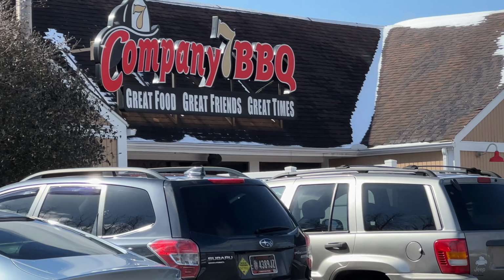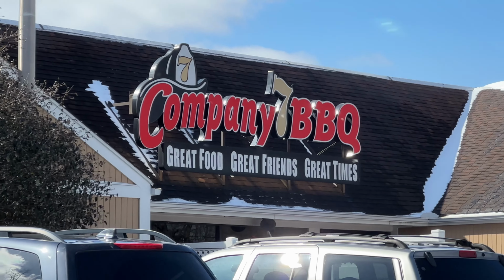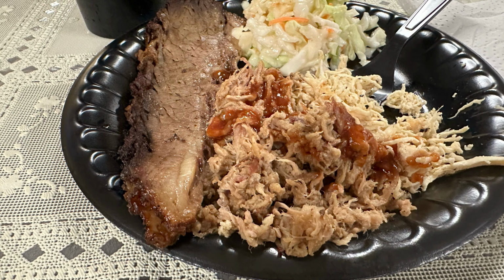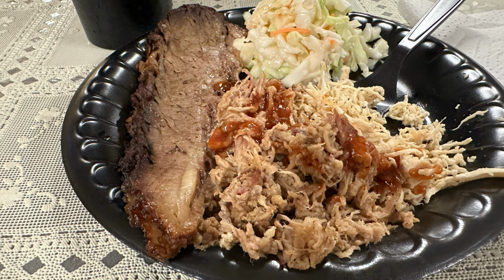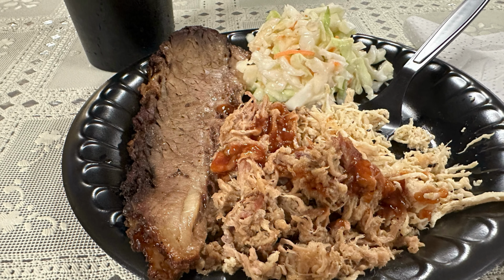Bye. We made it to Company 7 Barbecue in Englewood, Ohio. At the meetup, this was brisket, some sliced or shredded pork, some shredded chicken, and some coleslaw.